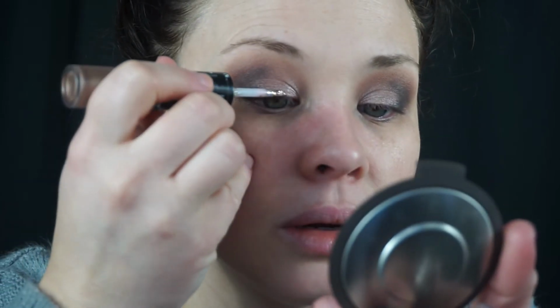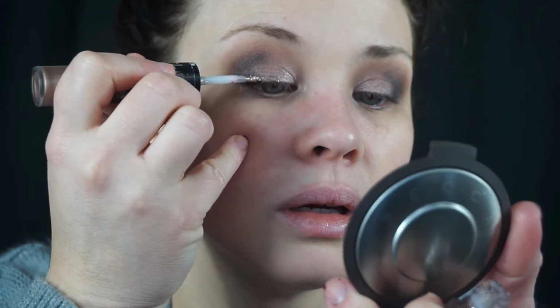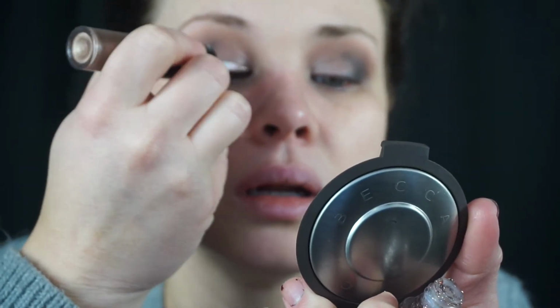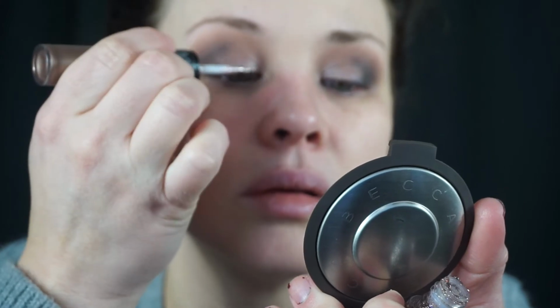And then I'll apply a thin black line. This has all different colors of glitter, so it's so pretty on the lid. And I do it pretty thick. And it does take a little bit to dry, so just to warn you guys. Okay, then while that dries, I'll do my base.